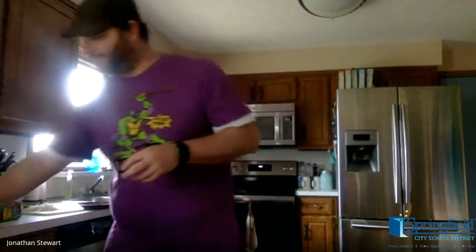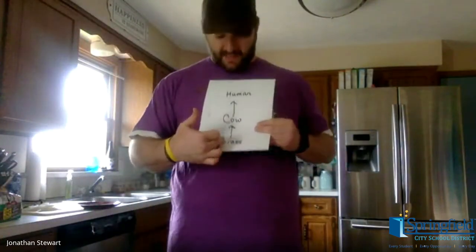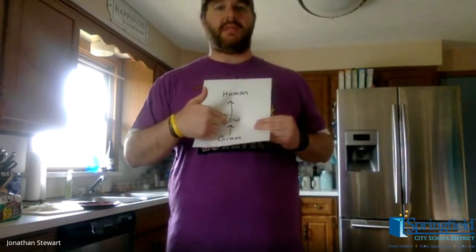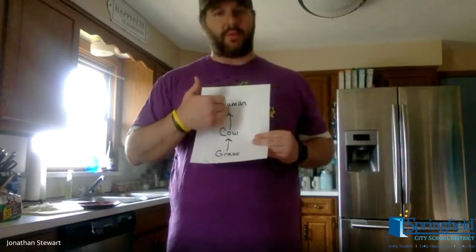All right, so here's an example of a food chain. Let's start with that. A food chain starts with the grass. The cow eats the grass. The arrow points to the cow because the cow is doing the eating. And then I'm going to eat part of the cow. I'm the human. So the arrow is pointing to me.